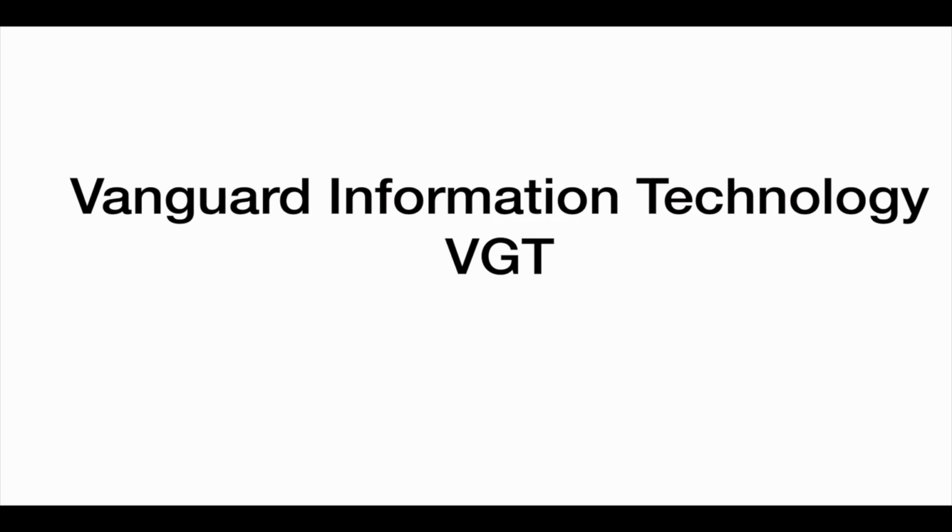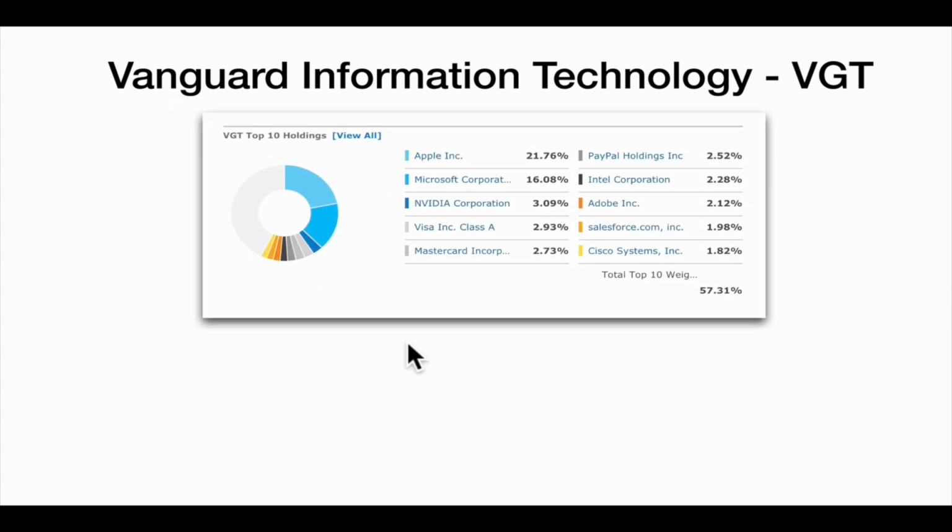Moving on to number 2, we have the Vanguard Information Technology ETF, ticker symbol VGT. And you'll see that this top 10 is different. This time, the top 10 makes up 57% of the total ETF. And in fact, over 1/3 of this ETF is just 2 companies. So big weightings into Apple and Microsoft.